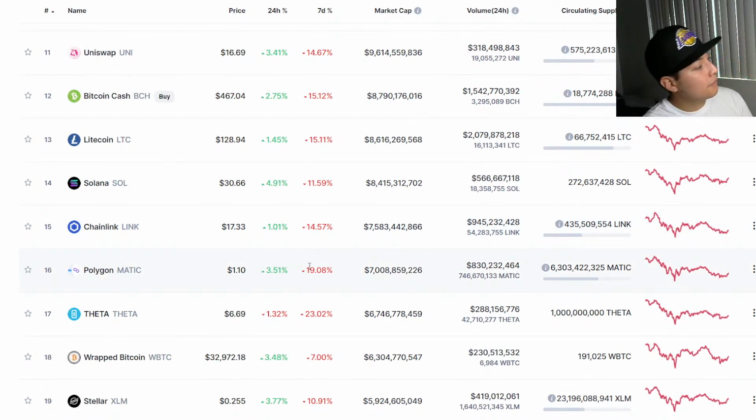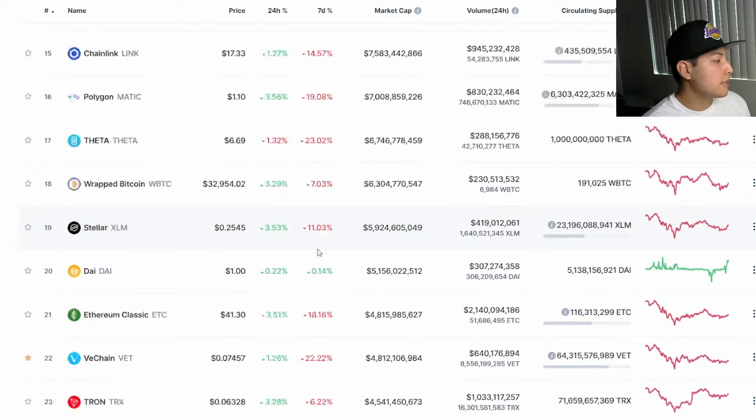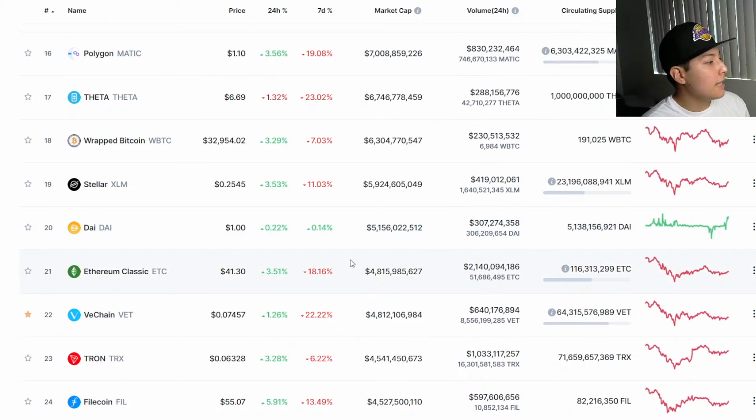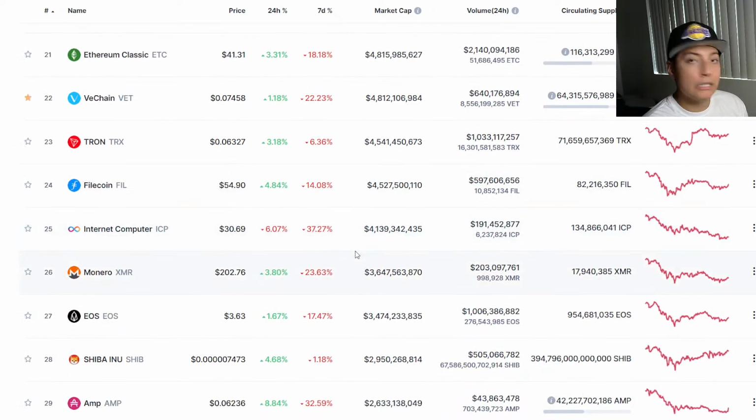Polygon's doing a lot of great things, and so it's back almost at $1. That's pretty good. Down 20%. That's a nice discount. Theta down 23%. That's also a nice discount. Ethereum Classic, I wouldn't really mess with that. If I'm going to be investing in Ethereum, I would just do regular Ethereum. VeChain down 22%. That one's a pretty good discount. So a lot of these altcoins are going to be good discounts, at least above 20%.